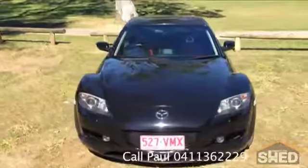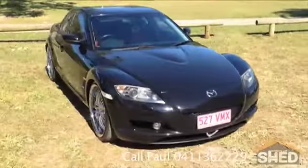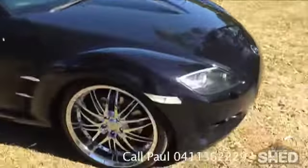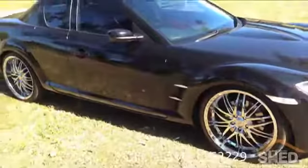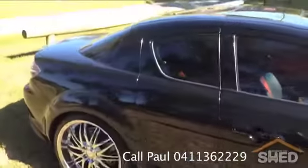It's the rotary. This is in spectacular order. Love the wheels. They're not the standard. I'm just looking at them now. They're oversized 20-inch chrome. They're as shiny as just like new. Hard to fault this car.